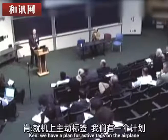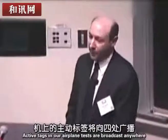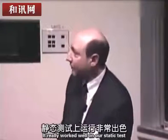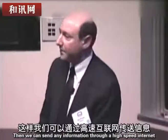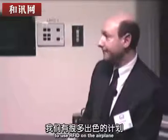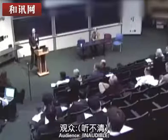We have a plan for active tags on the airplane where upon demand from the flight deck, they'll interrogate the entire airplane in a broad way. Active tags in our airplane test will broadcast anywhere, so they're bouncing off the walls and the fuselage. It's really worked well on our static test. We want to do a test on an airplane. Then we can send that information through a high-speed internet link through Connexion by Boeing to a main operating base on the ground. We've got all these great plans to use RFID on the airplane. That's the next logical step, but we have to get it certified. We're going to do it in flight.